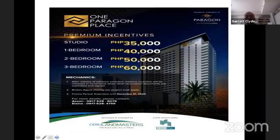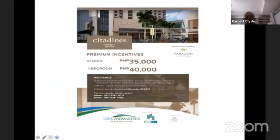What about for Paragon? What's the incentive? It's bigger. So we're giving 35,000 for studio, 1 bedroom at 40,000, 2 bedroom at 50,000, and 3 bedroom at 60,000. So if you focus on selling high-end, like Paragon, you get bigger incentive. Okay? And Cetadines, for incentive for studio at 35,000 and 1 bedroom at 40,000. Okay? So that's for the incentive.